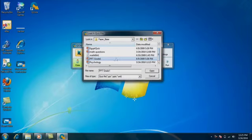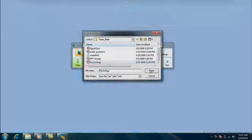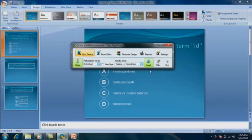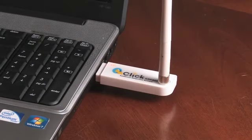Easy-to-use software interfaces allow the teacher to easily create and manage testing content using standard software applications such as PowerPoint and Excel. Content creation within the QClick software is very easy. Not only is the content creation easy, but the setup right before your content creation is also very simple. You would simply just plug in your dongle.